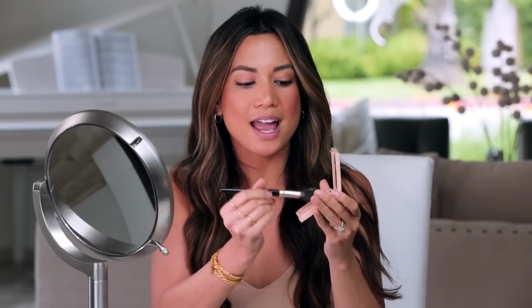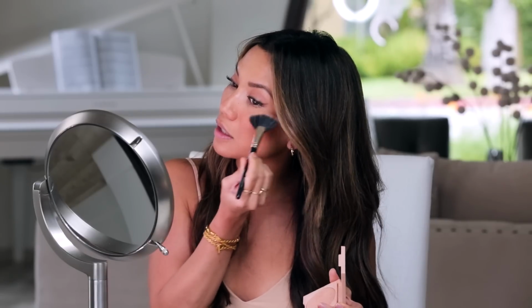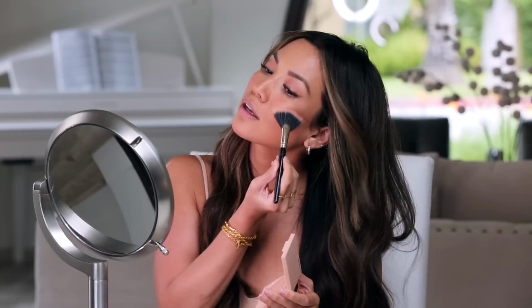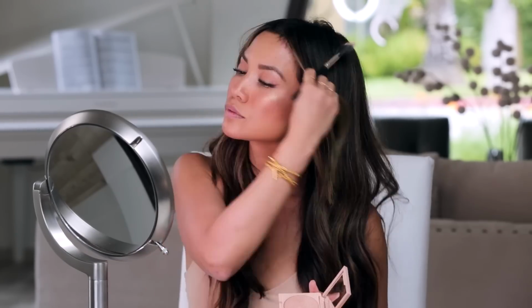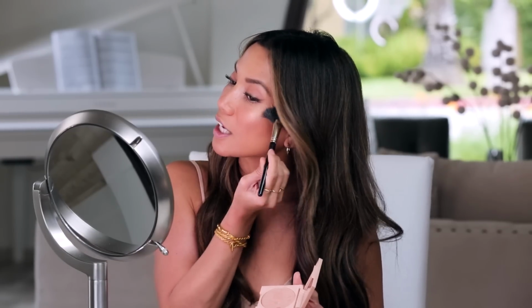And then I'm gonna go in with Zuma, which is a brighter, lighter highlight. And I'm gonna go in here on the very, very upper cheekbones. This just gives your cheeks a lot of lift, and it's really nice and bright. I think this just gives you that look like you've been laying out in the tropics all day without the skin damage.